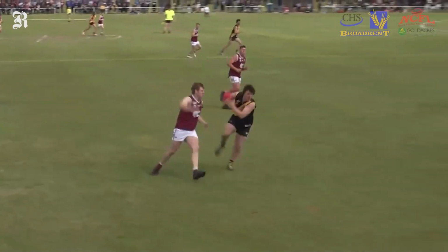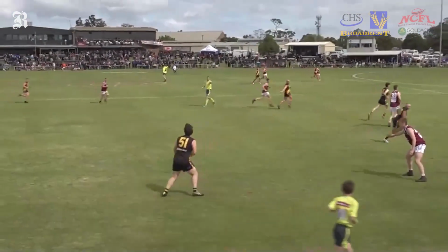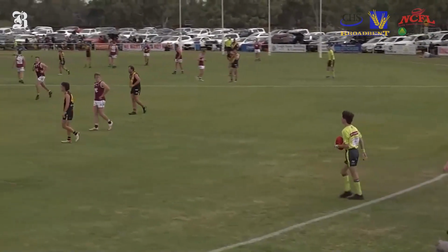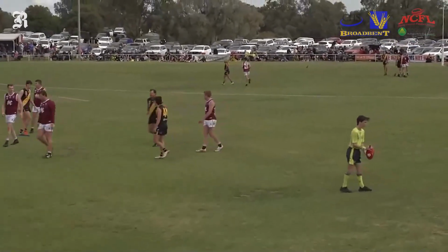He's kicked it long. He's got a big leg. He's found Verlo. Verlo standing up. Verlo was going to hand the handball off, but... It's been a big presence down forward for Nullawil. Brett Barker, he missed the second semi-final and has made a bit of a difference today as well.